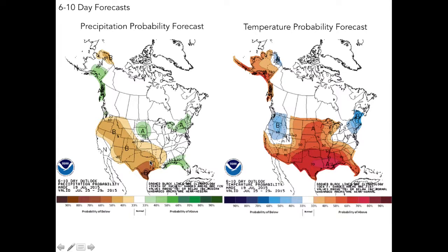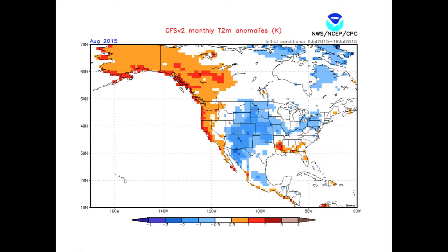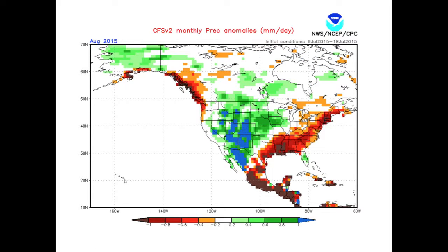For longer term planning, here is one forecast model called the CFSv2, its solution for the air temperature anomalies, or differences from average, in August. Several long-range forecast models in addition to the CFSv2 are suggesting that the Great Plains might be 1 to 2 degrees cooler than average for the month. Forecasting precipitation on long timescales is challenging, but here's the CFSv2's forecast for August precipitation anomalies. The forecast calls for wetter than average conditions in the Rocky Mountains and Great Plains and parts of the Midwest, while the South dries out somewhat compared to normal.